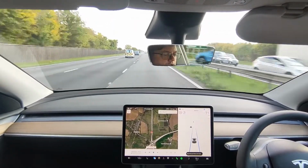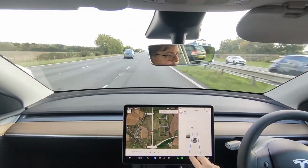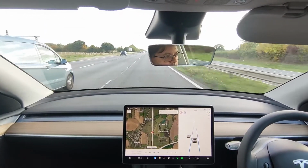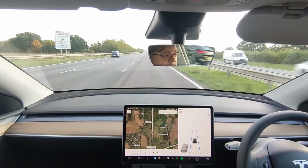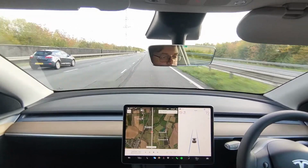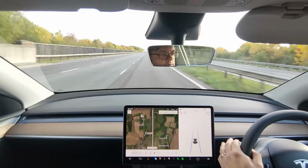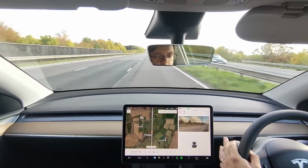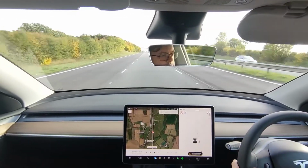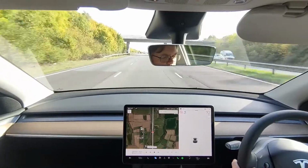Autopilot is on. It's reminding me that you have to keep your hands on the wheel. The little blue icon up here tells you that autopilot is on. The fact you have blue lane lines means that it knows exactly where you are. I'm leaving it to do it, but you do have to keep in contact with the wheel, otherwise it will just turn off the system. I don't want to put it back on. There we go.